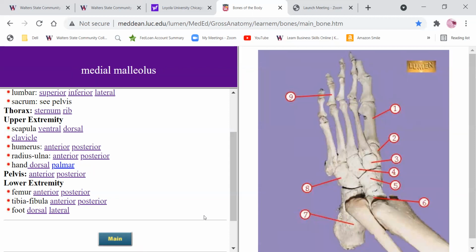So we're looking at the dorsal surface now. All at number 9, these are all phalanges, same name as we have with the fingers. The bones behind the phalanges are the metatarsal bones. There are 5 of them, just like there are 5 metacarpal bones. Behind the phalanges are a series of tarsal bones.